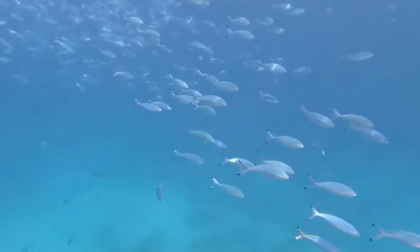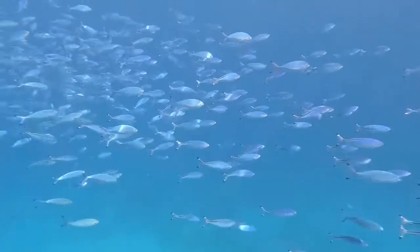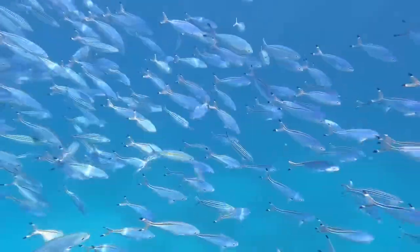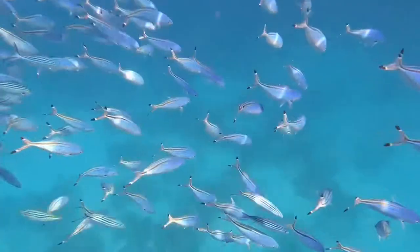Just look at how many of these fusiliers were swimming around us. They were there the whole dive, swimming really fast, kind of looping us. I think there must have been some sort of predator, maybe a tuna lurking in the depths.